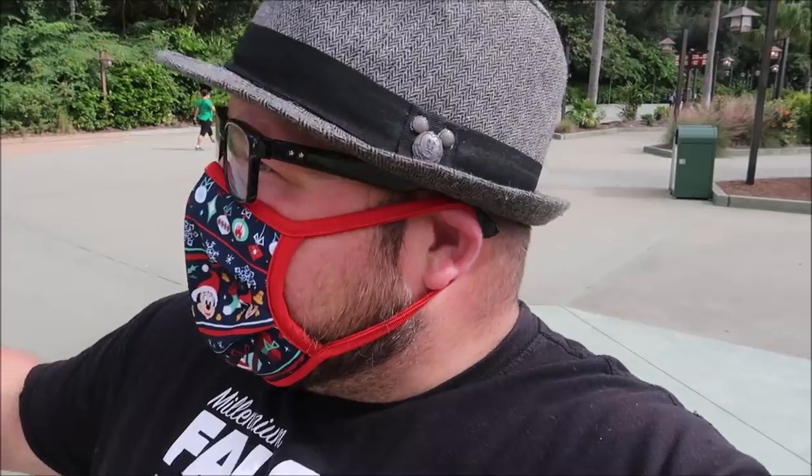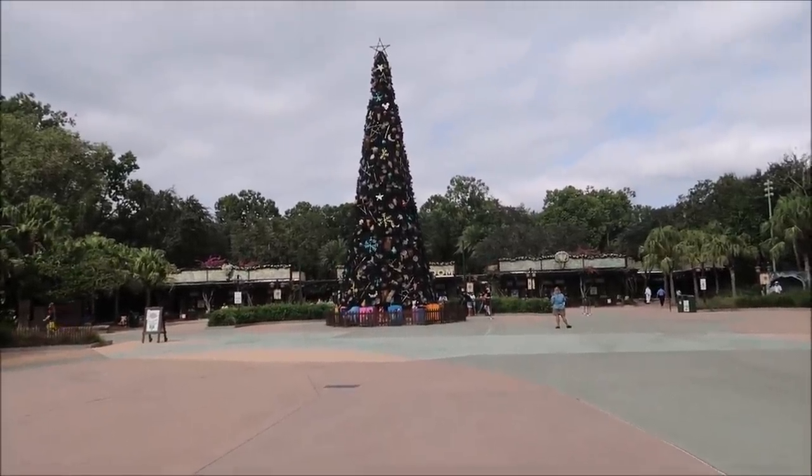Hey friends, today I am hanging out at Animal Kingdom. The holidays actually started here last week, but I haven't gotten the chance to come out yet. So that's what we're gonna do today: explore the holiday festivities at Animal Kingdom. Let's go do this. And there it is, there's the Christmas tree.